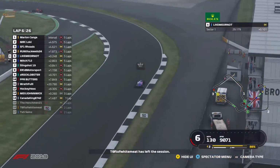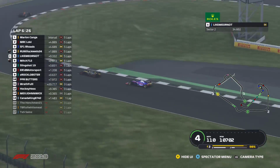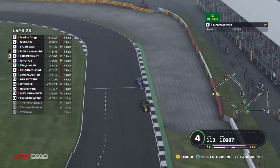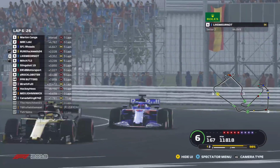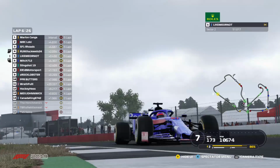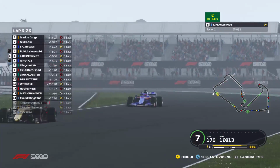White Media has left this session. Sorry, sir, for everything. You had a wonderful race. Let's see what we've got here. Beautiful camera shot that we have. Like Me or Not, getting a wonderful run on Jules, but Jules getting a better exit here. He's trying to defend as much as he possibly can. Mexican John Wick has left the session. What a shame. Hopefully he's able to get back in.